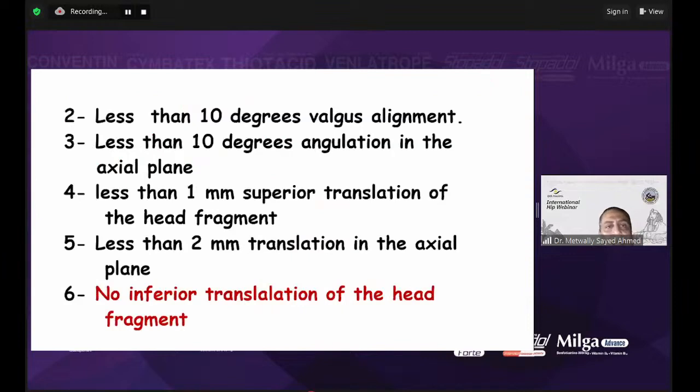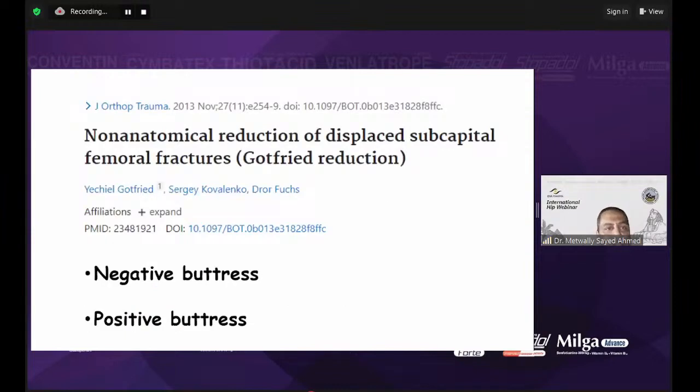Number two, less than 10 degrees of valgus alignment is acceptable, unlike varus. Less than 10 degrees of angulation in the axial view, either anterior or posterior angulation, is accepted. Less than 1 millimeter superior translation of the head fragment in relation to the neck fragment is accepted. Less than 2 millimeters translation either anteriorly or posteriorly. The other important thing is that inferior translation of the head fragment in relation to the neck is totally not accepted. This study was done by Gotfried in 2013, and he proposed that non-anatomical reduction of displaced subcapital neck fractures is accepted if we achieve what he called Gotfried reduction.